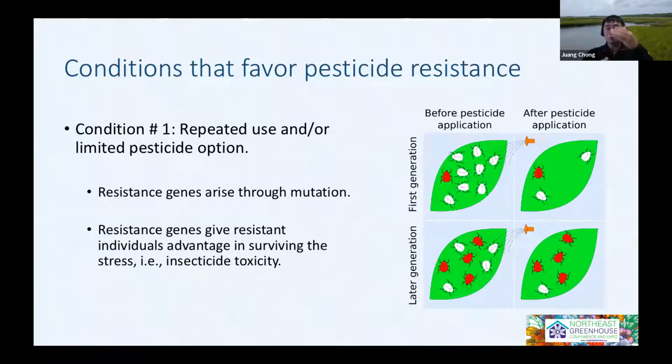So if you keep doing that over and over again, the proportion of resistant individuals in your population basically grows and grows over time. And ultimately, you're going to have populations that you cannot kill with the same pesticide again. So that's how resistance typically arises. So repeated use of the same mode of action or same insecticide is one of the main conditions for how pesticide resistance develops.